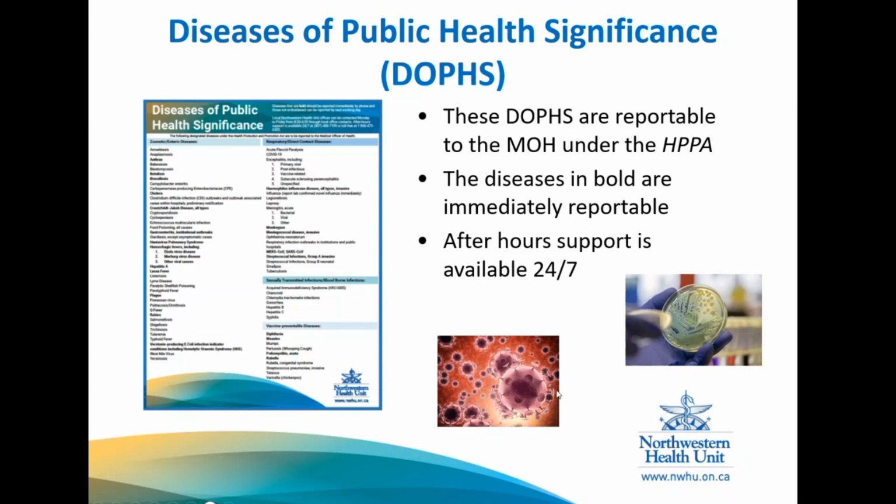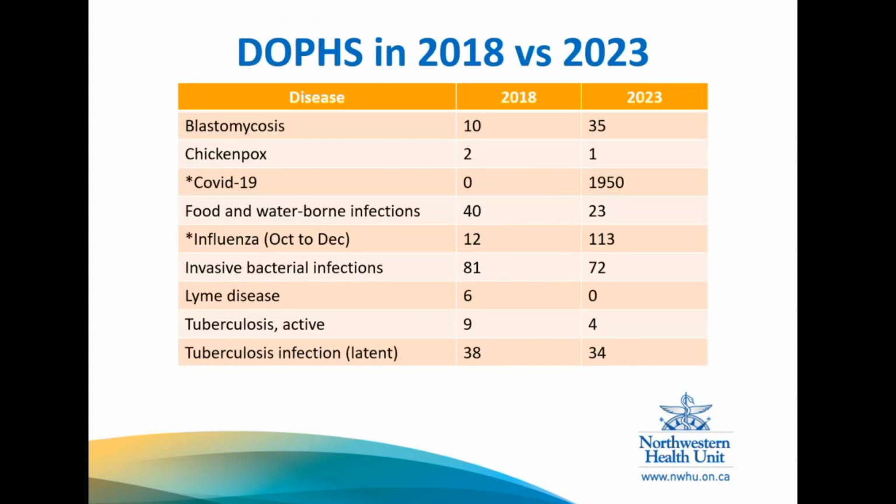And also in this chart, the diseases are grouped by categories. So zoonotic, enteric, respiratory, sexually transmitted infections, bloodborne infections, and VPD or vaccine preventable diseases. This is just a snapshot of the diseases we've seen. So I compared 2018 to 2023, and this data was extracted from IFIS on December 27th for the 2023 year. So you can see how our cases have changed.